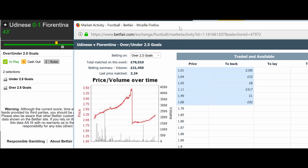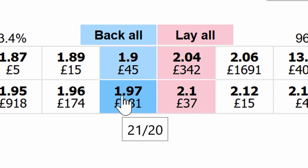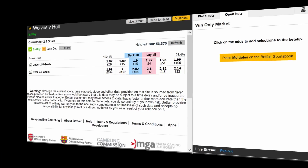But that is what probably leads me on to the first newbie mistake when it comes to trading over 2.5 goals. And the first newbie mistake would be backing over 2.5 goals before the match has actually kicked off. This is Wolves against Hull. And as you can see, if I wanted to back over 2.5 goals, I'm probably going to do so at 2.06. Now, the match has just kicked off. But let's wait 5 minutes and we'll see what price is available at that point.